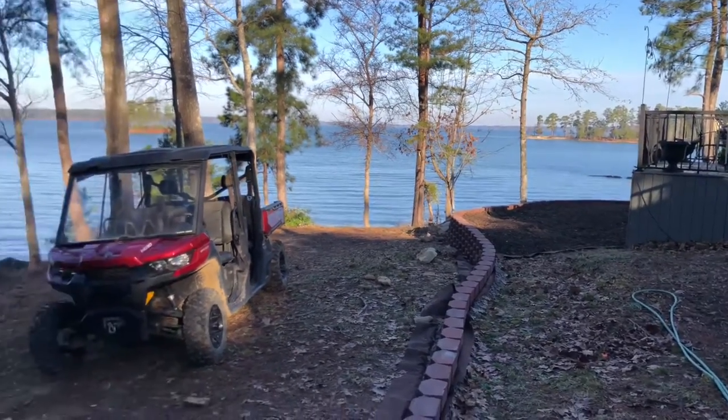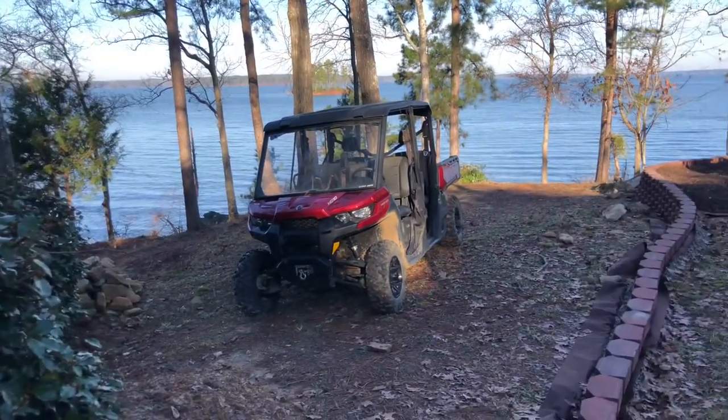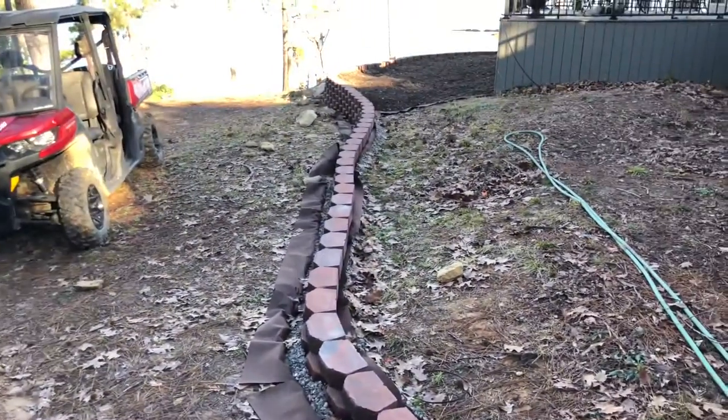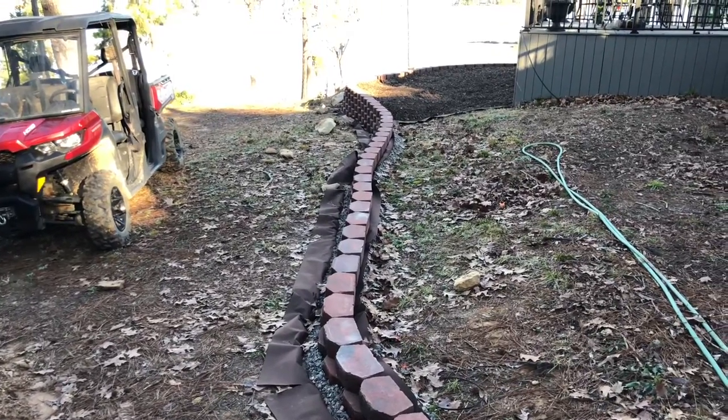It is a lovely 30 degrees out here, which for this area is pretty cold. But once I start hauling these bricks onto the Can-Am, I will not be cold. So anyway, we'll do that and then we'll get going.